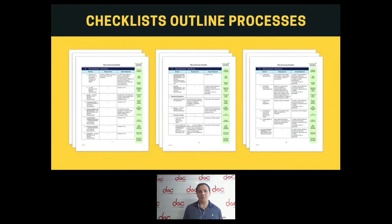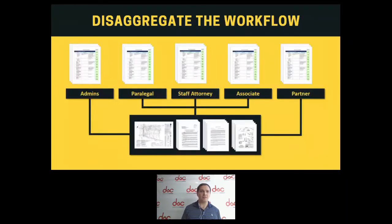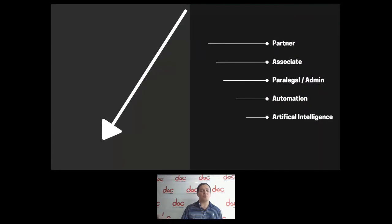And it also allows you to disaggregate the workflow. So this is basically Lean Six Sigma. I'm Lean Six Sigma certified. You break down everything in your entire process, and then you figure out the lowest labor rate that you can push it down to. This started in heavy manufacturing. This is basically the assembly line, but you can bring that into what's called the industrialization of cognition. You can bring that into professions that specialize in knowledge, like law. And that allows you to drive down costs.